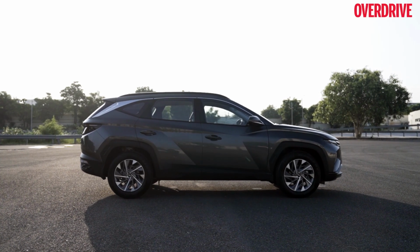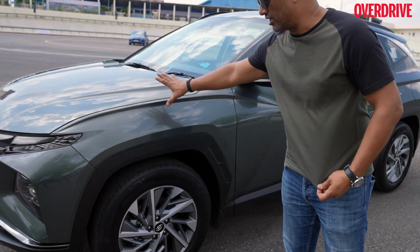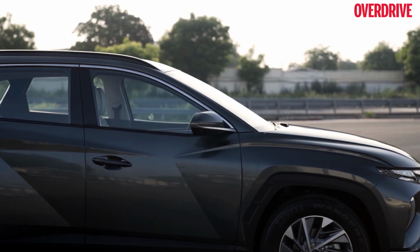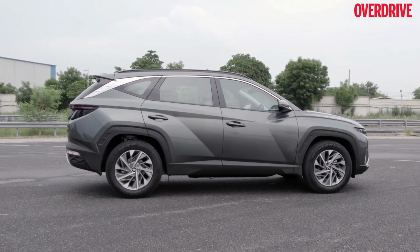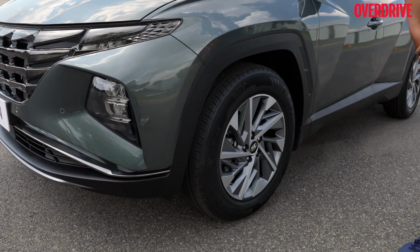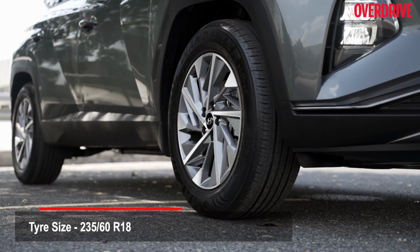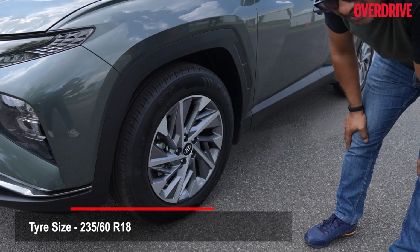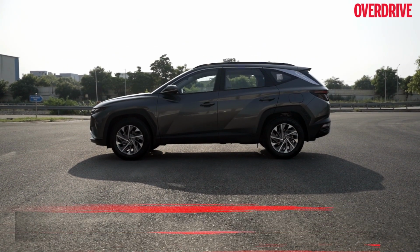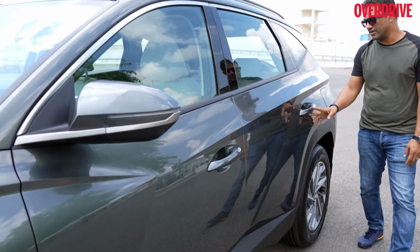You can look at the side profile, and that again is a very aggressive look. A lot of edgy design work, styling work on the fenders, especially the front fender and the rear fender. We've got these pretty nice looking alloys. Hyundai has done better. We've seen better alloys on the Venue, but nonetheless you've got fairly large tire profiles on this 235/60 R18. These are 18-inch alloys and tires. This is the sort of body work that we've not seen. Very strong shoulder line. Of course, lots of character lines again over here as well.